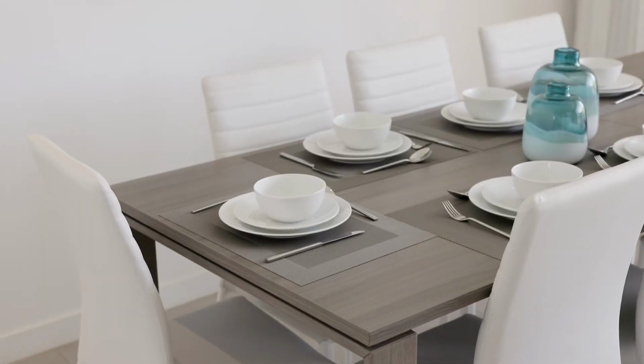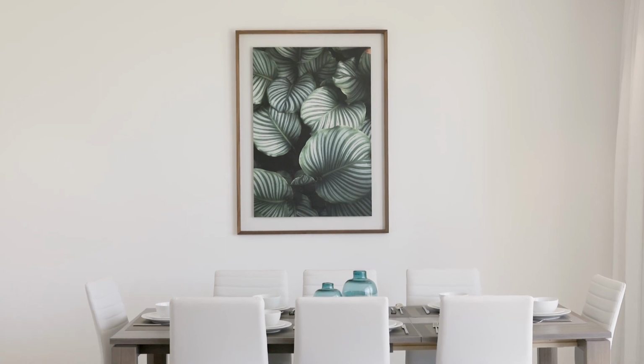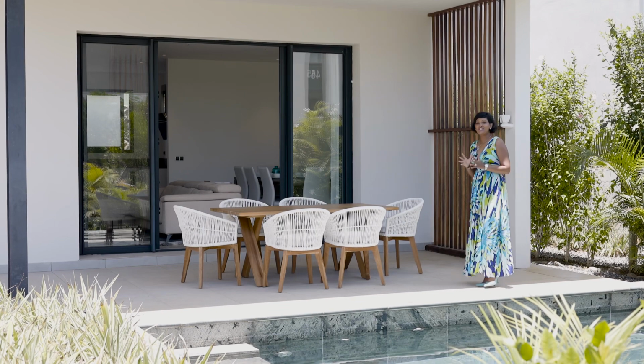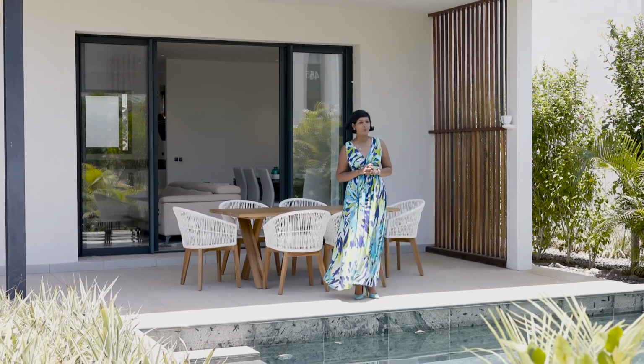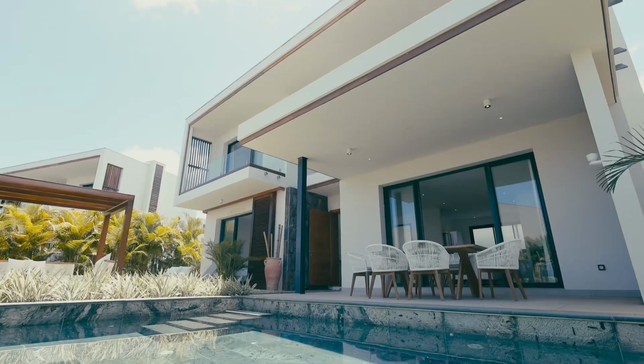Adjacent to it, we have this marvelous, carefully set up dining table, marinating with the reviving paintings on the wall. The exterior is in tune with the rest of the home, with the turquoise water of a swimming pool contrasting the lush green vegetation of palm trees.